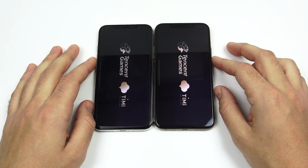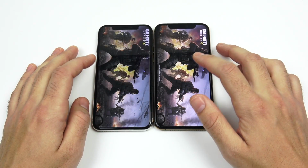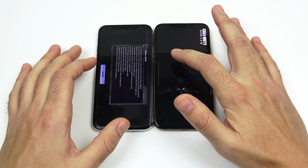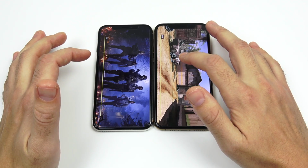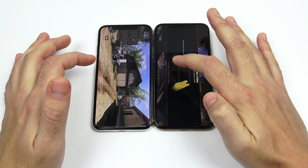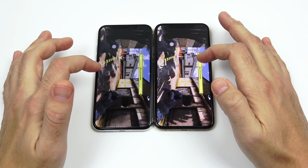So the iPhone 11 Pro seems to be ahead here over the iPhone 10. And will the 10 catch up? Let's see. We'll hit guest here, confirm, guest here, and see how fast they can load this up. So we're ready to go here. It looks like just about here for the iPhone 11 Pro, and now on the iPhone 10.